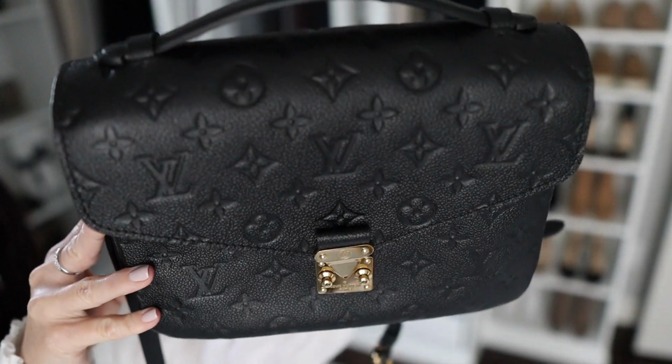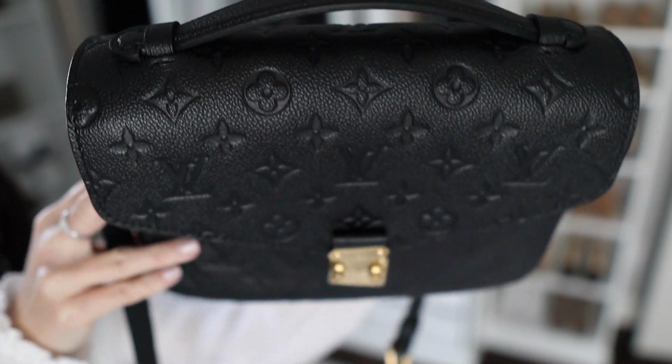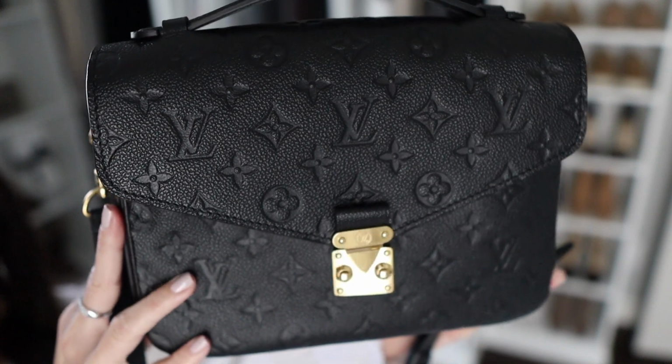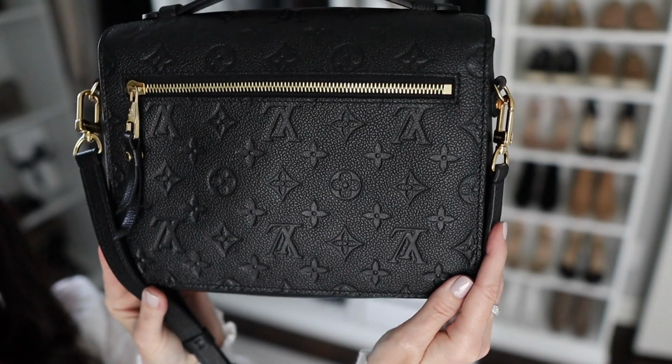The other thing that I love about the Empreinte in leather is that it's very easy to keep clean. I use a very simple wipe. I actually purchased those online from Amazon and they are a cleaning wipe, but they're also a conditioning wipe. And I've used them several times and I've had this bag now for over a year and it is just as beautiful now as when I first purchased it. So I think that it just really holds up over the course of time and it's very easy to keep clean.